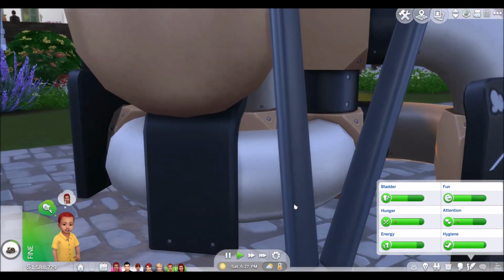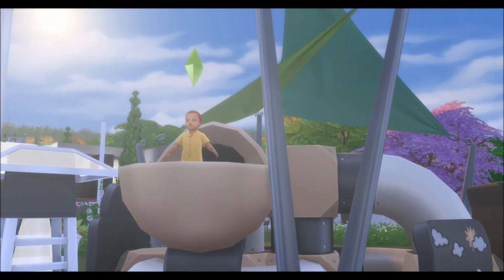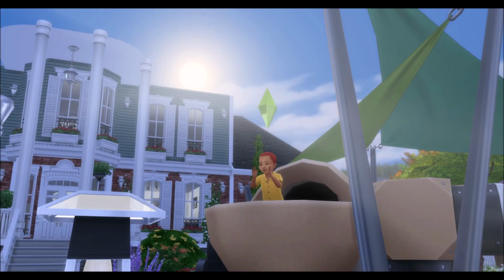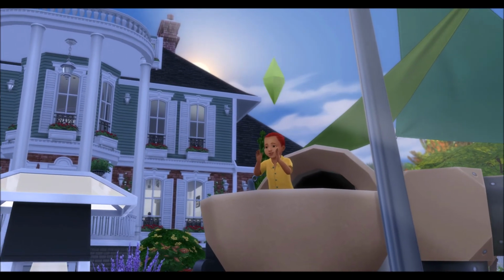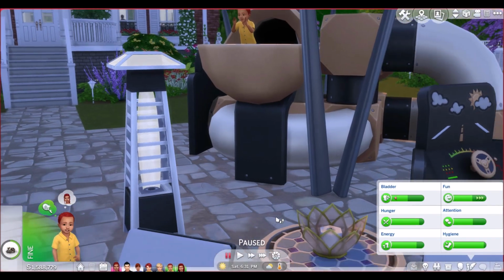He's a little cutie. I'm just saying, I actually really love this item. I just wish it wasn't so big. Just because, look at that. I feel like he needs a screenshot all of his very own, because he's a good boy.